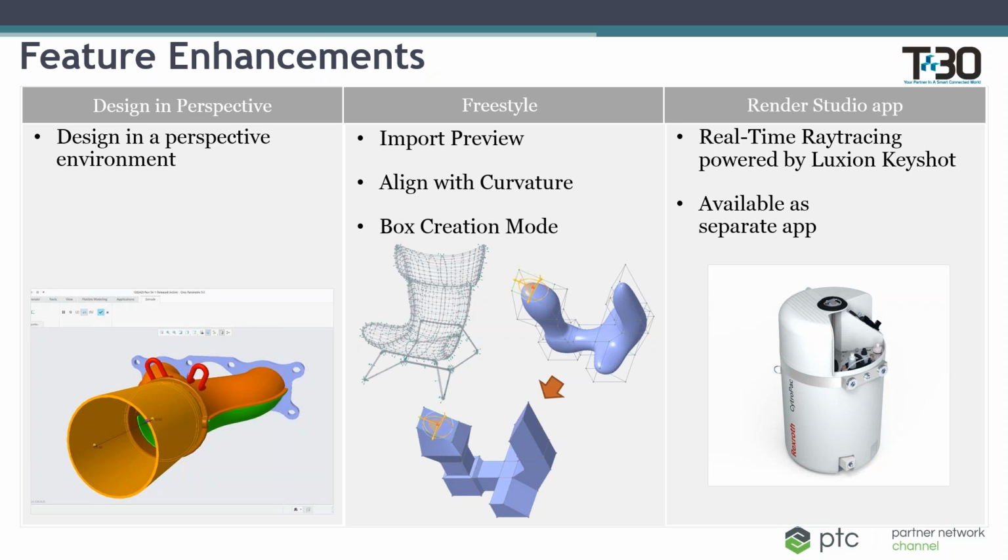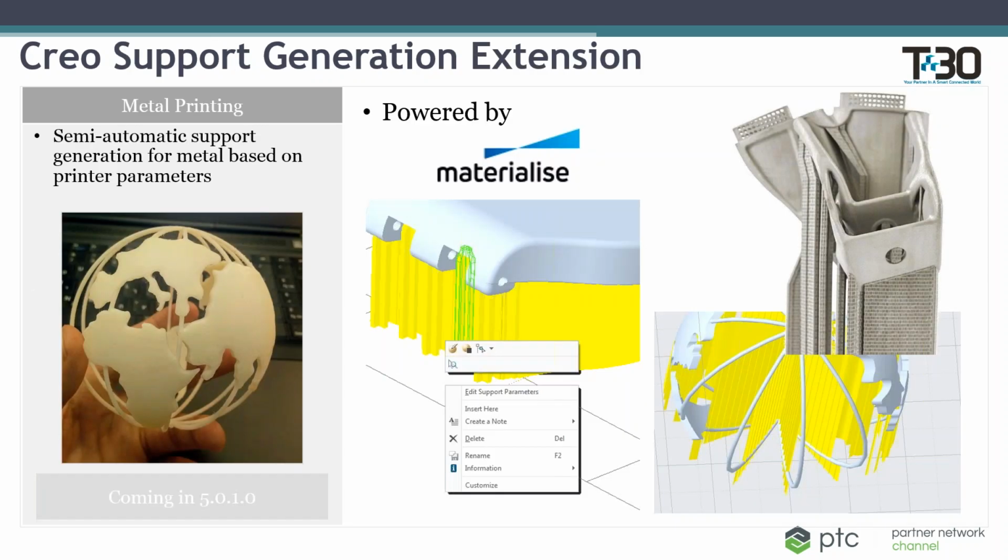Okay, so now let's look at some of the new enhancements to Creo 5. So looking into the manufacturing side of Creo's portfolio, we can see that now the new extension supports metal printing, specifically the support material to create 3D printing. So it provides 3D printer connectivity and it integrates build process framework capabilities and automatically generates a 3D metal printing support structure. And this is powered by Materialise.